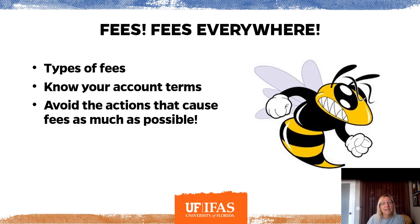If you opt in for overdraft protection, that same transaction, the bank would allow it to go through. They would just charge you a fee for allowing you to spend money you didn't have yet. So understand the terms on your account that cause fees and avoid the fee activities.